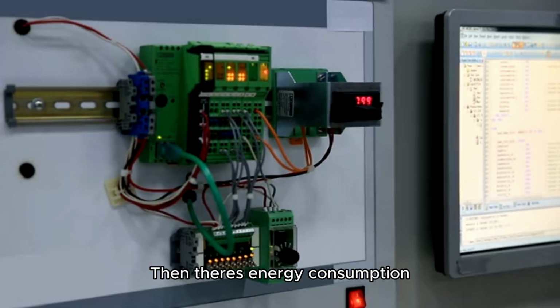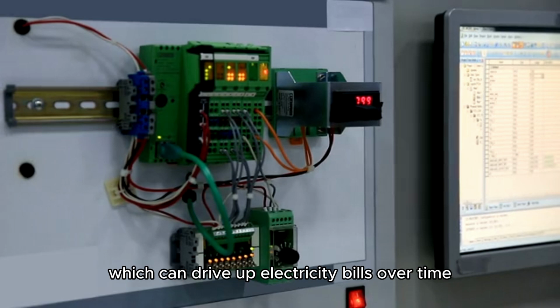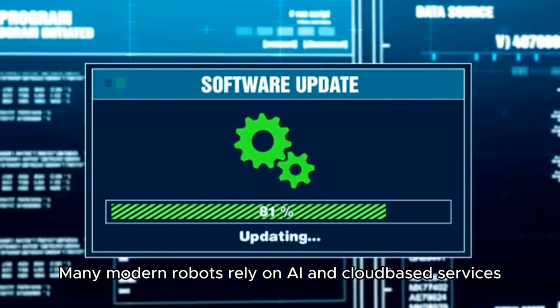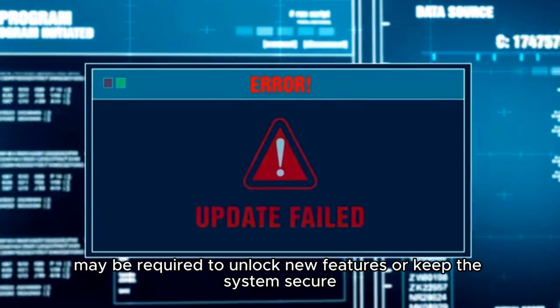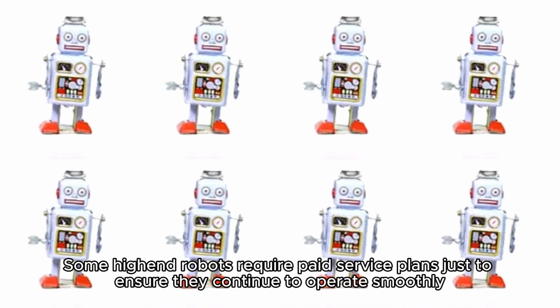Then there's energy consumption. While most household robots are designed to be energy efficient, industrial and humanoid robots require significant power to operate, which can drive up electricity bills over time. Another factor to consider is software and upgrades. Many modern robots rely on AI and cloud-based services, meaning subscription fees or costly software updates may be required to unlock new features or keep the system secure. Some high-end robots require paid service plans just to ensure they continue to operate smoothly.